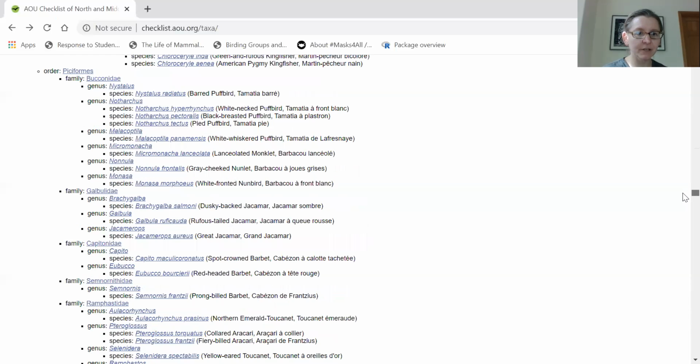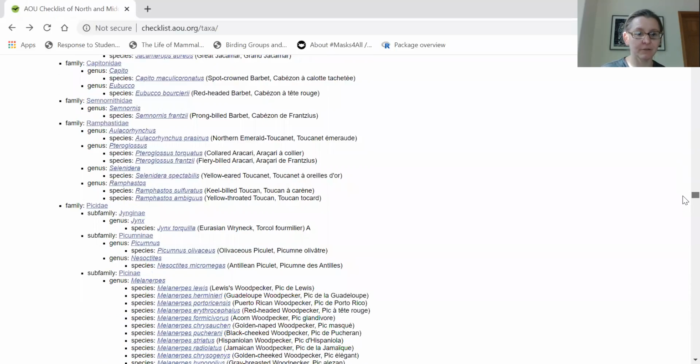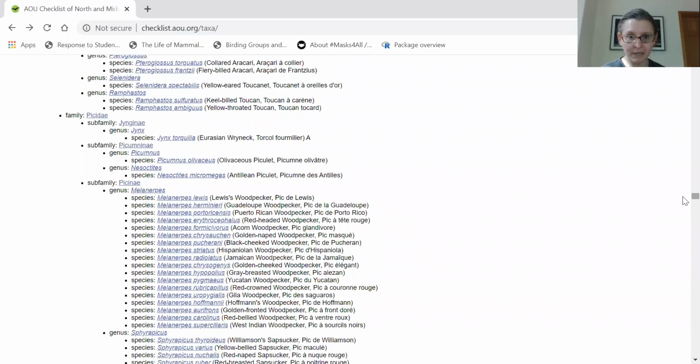Okay, last group I'm going to talk about in this video are the Piciformes. And Piciformes in many ways look kind of like the kingfisher. These are our woodpeckers. And within the order Piciformes, there are actually a number of other groups of birds, okay? And this includes barbets and toucans and all sorts of other interesting tropical birds. What you're going to find here in order Piciformes are birds in the family Picidae. So I'm going to scroll down to Picidae, and these are our woodpeckers.